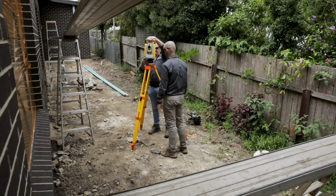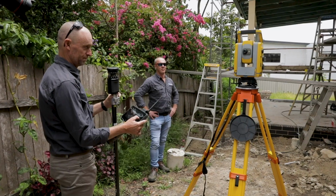And how many are here? We've got 4 surveyors, so we can run 3 field crews. So we can get out pretty quickly to a site if needed. Well, lots happens on site during the building process. Can you tell us about the JRK survey process and how you guys help us out?